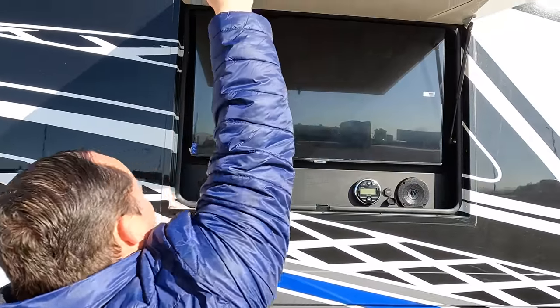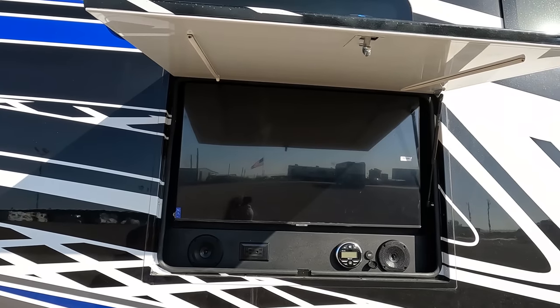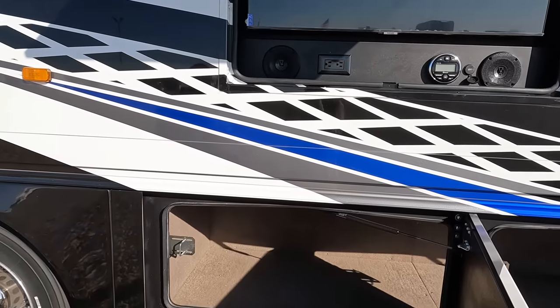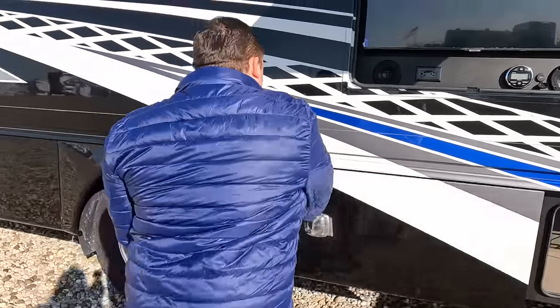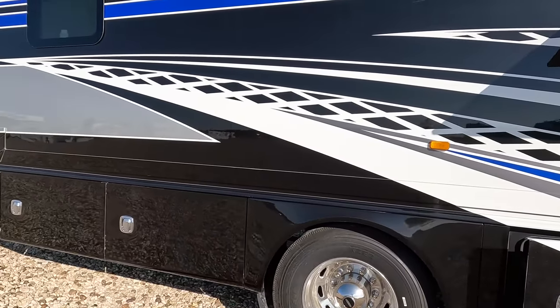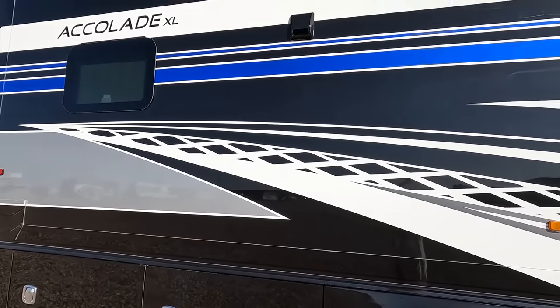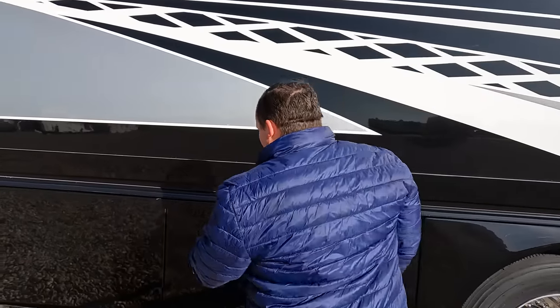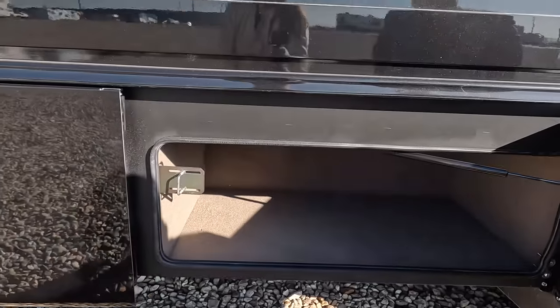Right there, Samsung TV, JBL speaker sound system on the outside. Did you see the rest of that storage? Yes. Very nice. Just a very nice, beautiful motorhome here. Paint job is really interesting. Paint job's fantastic. I love it. Right here, more storage.